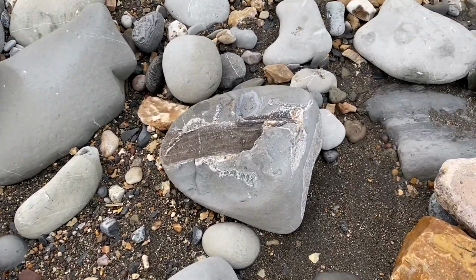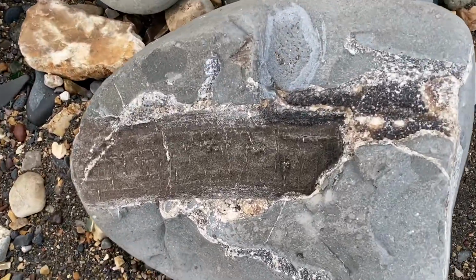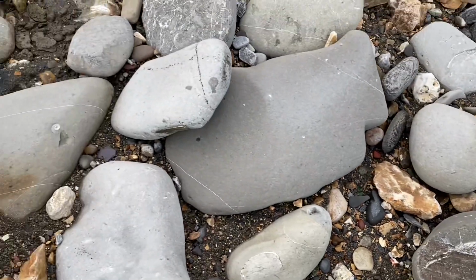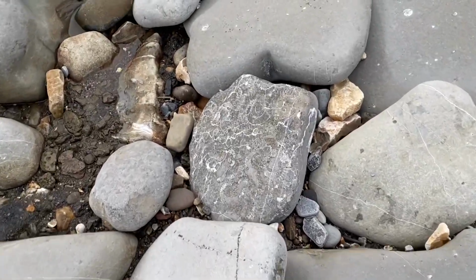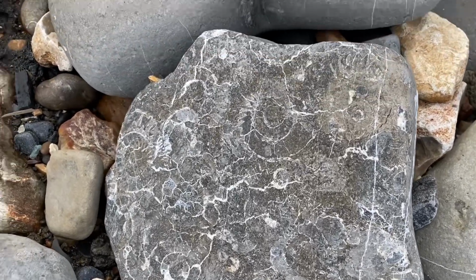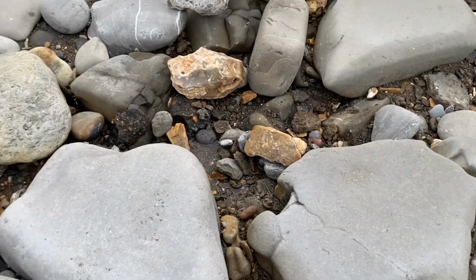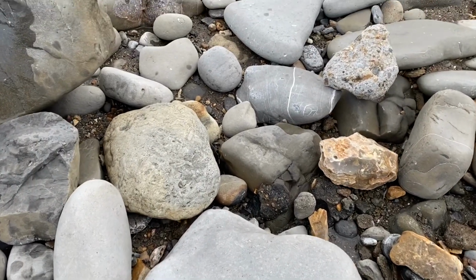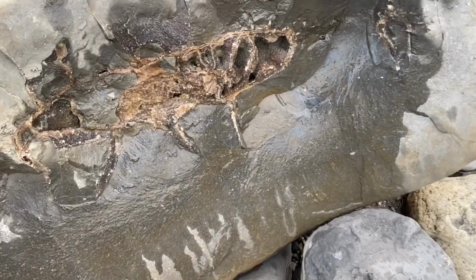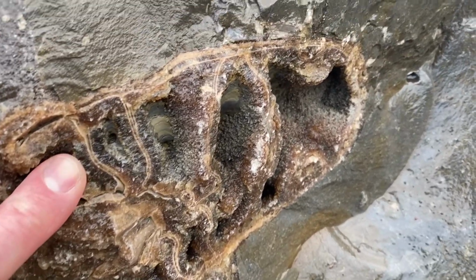Here's a big chunk of the fossilized wood monkey puzzle tree, just sticking out of that limestone rock. And here ahead, a really nice block with lots of little ammonites on, preserved in limestone. And then as I pan round, you can see some beautiful calcite structure here. Look at that lovely calcite crystal there in that block.